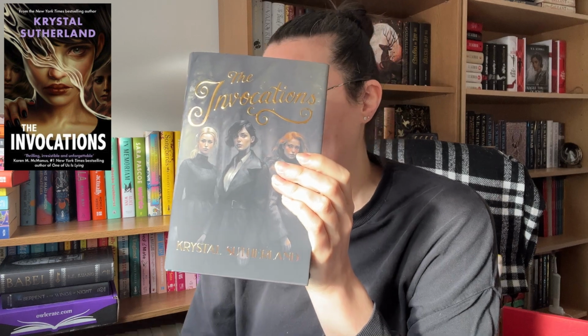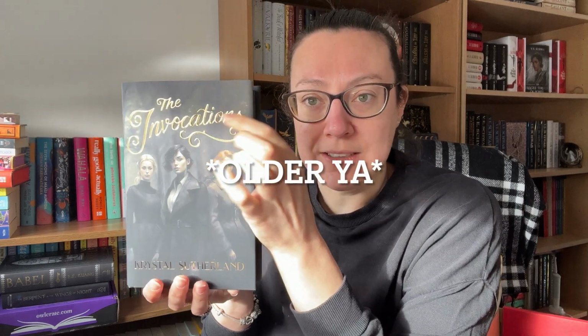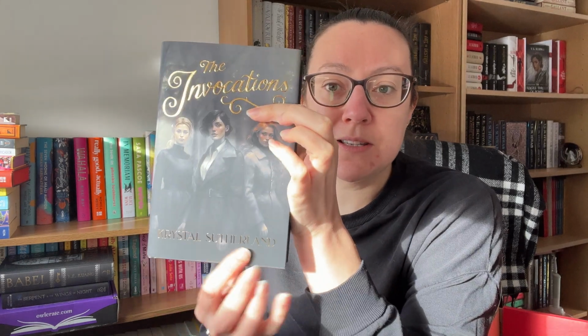What I would say is that this definitely makes it seem a little bit more adult than the original cover, but it is meant to read like an older adult. So we've got the title, The Invocations, in gold foiling, and it is raised, it's embossed. And then the author name, Krystal Sutherland, is in gold foiling, not embossed. Moving around, we have the same artwork. I like it when the artwork wraps around. Got the same font for the title and the author, and then the artwork wraps around onto the back, onto this house. So that is quite nice.